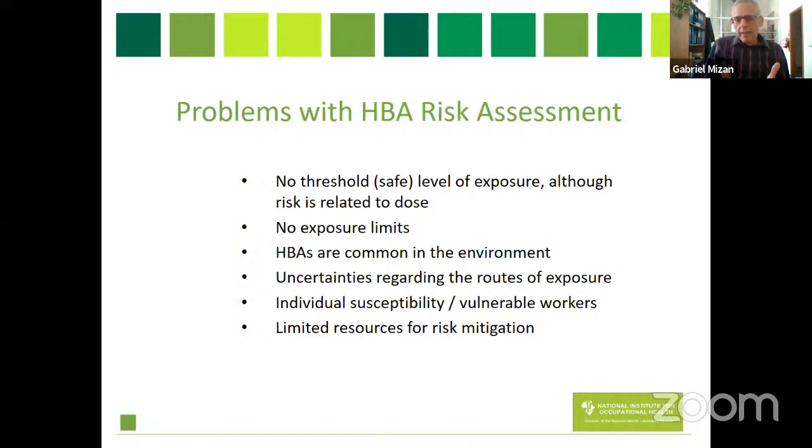And the last thing is the limitation in terms of the resources that we have for risk mitigation. And that's something that we also know, okay? The limitations, for example, now the vaccines, they're not all of a sudden available to everyone. You know, the PPE, ventilators, whatever, we have limited resources, and that's another thing that we have to consider.